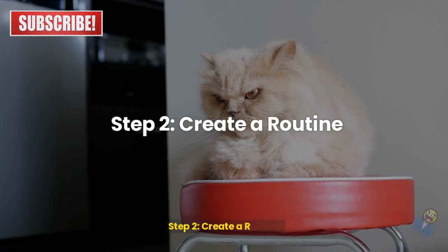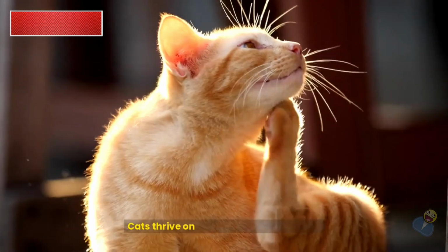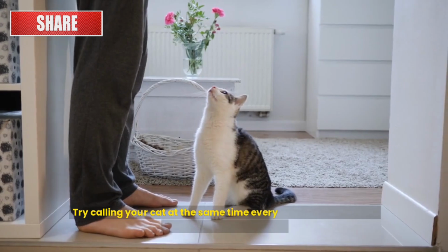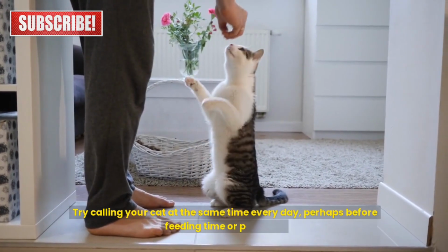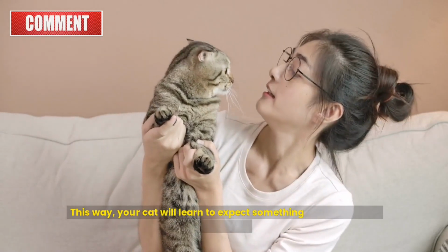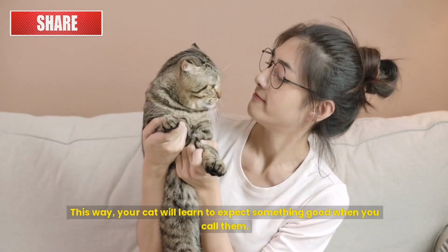Step 2. Create a routine. Cats thrive on routine and predictability. Try calling your cat at the same time every day, perhaps before feeding time or playtime. This way, your cat will learn to expect something good when you call them.